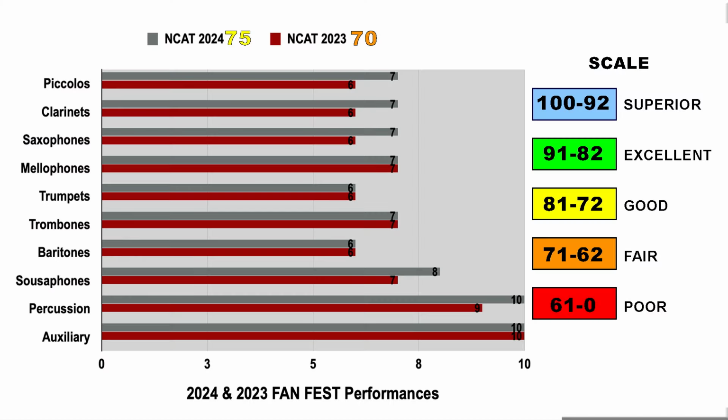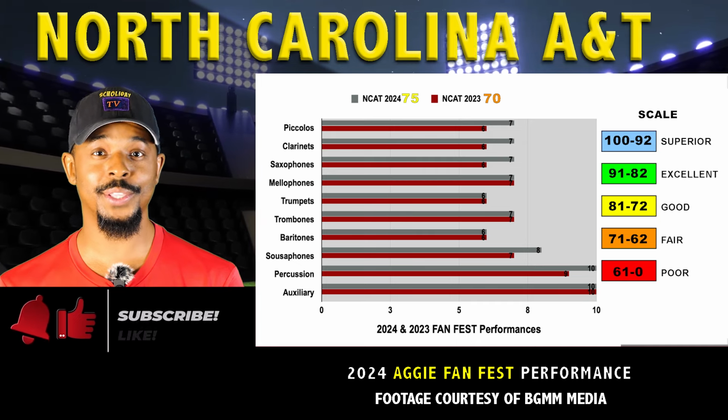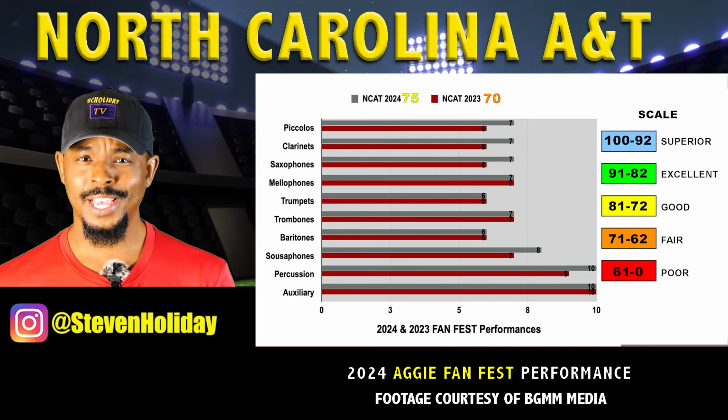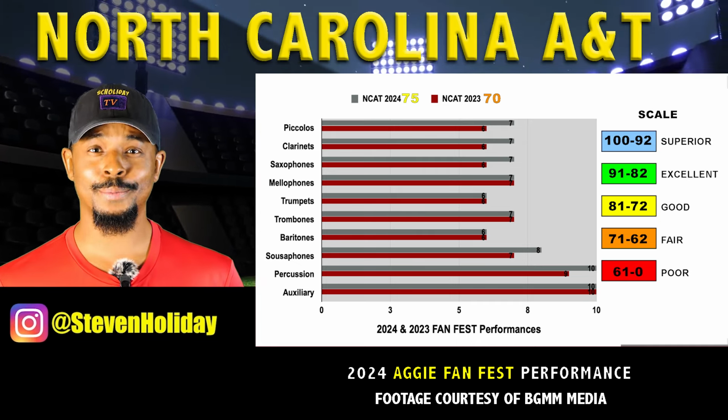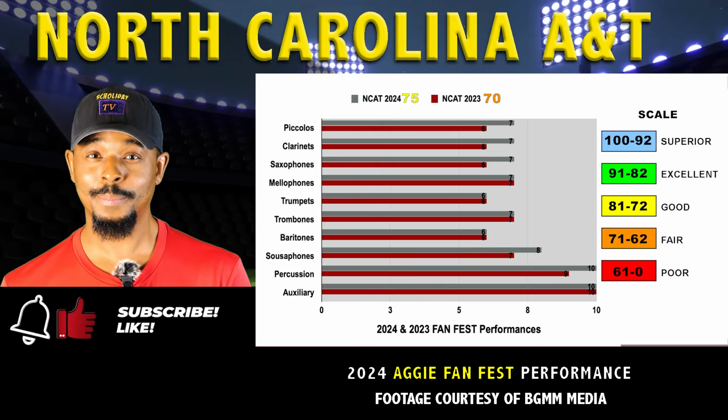Let's take a look. Here's a chart that expresses my pure 100% subjective opinion of how I think the two bands sounded, the 2024 version we heard this year versus the 2023 version last year. First and foremost, as you can see, I believe this year's band sounds better than last year's band, for sure. Not by much, but at this point in the season, right at the beginning, they sound better.